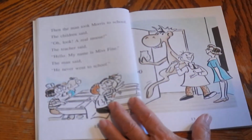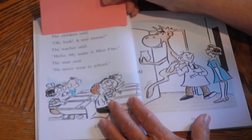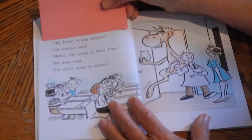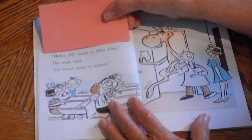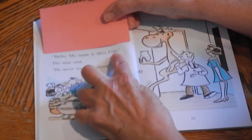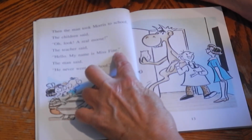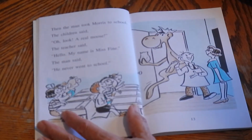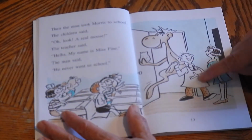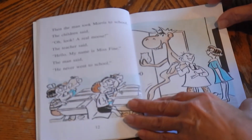Then the man took Morris to school. The children said, "Oh, look, a real moose." The teacher said, "Hello, my name is Miss Fine." The E tells the I to say "I," fine. The man said, "He never went to school." See, the man at the candy store is bringing him to school.